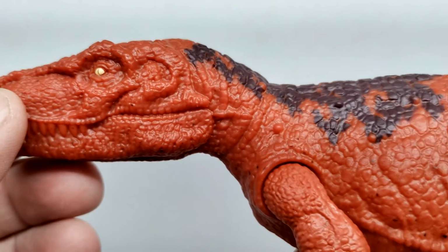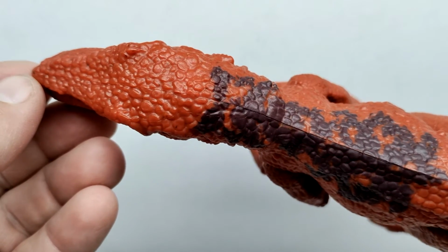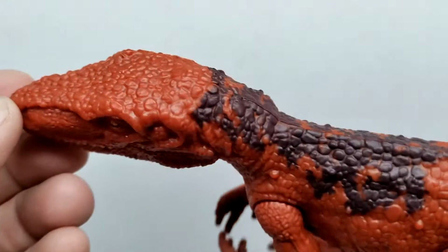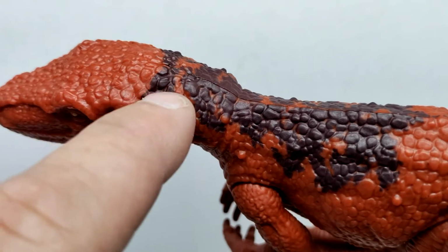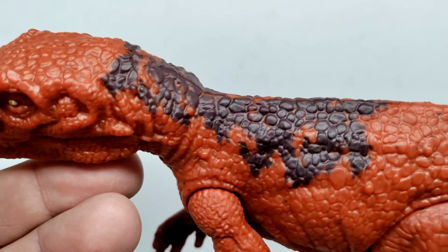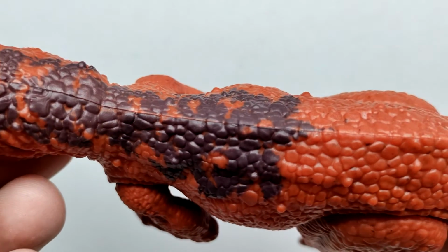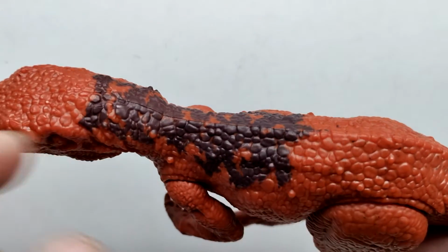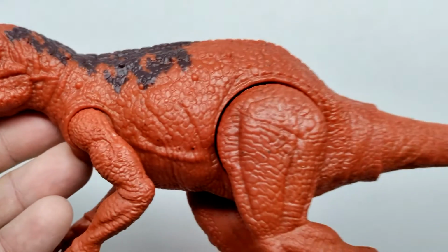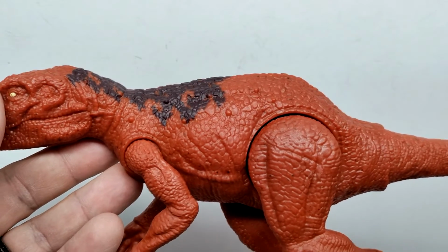As we lead back here into the neck, you start to see some wrinkling and creasing there in the neck. The dinosaur has a slight, ever so slight turn to the head. You can also see we have some dark grays pick up here and kind of stripe and design here through, and that continues as you lead down through the course of the body, but disappears very quickly here as you reach the mid-back area. So another one of those instances where Mattel was like, this is basic, so we're going to go super basic.